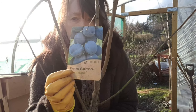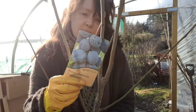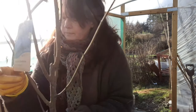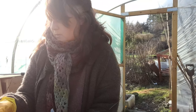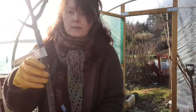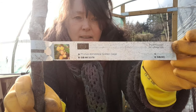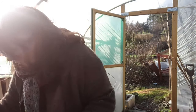So I've got this damson as well, which is a Prunus domestica, and this is also a dwarf. I didn't want to overwet them because I didn't want them soaking and really losing them like I did my cherries. This is a golden gauge, which is also a type of plum, which is this one here. And that's also a dwarf. Like I say, they're all dwarf.